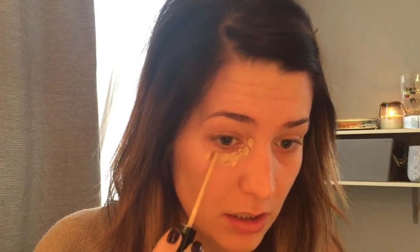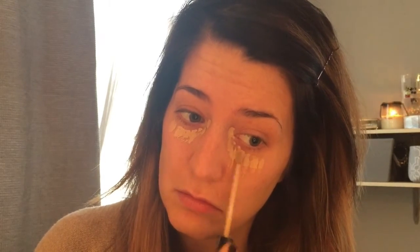After you have your concealer blended in all over the problem spots, I'm gonna go in under my dark circles and let that dry a little bit, and then I'll go in and blend it. Okay, again, go in with your ring finger and blend. Can you guys see?